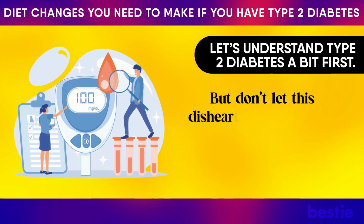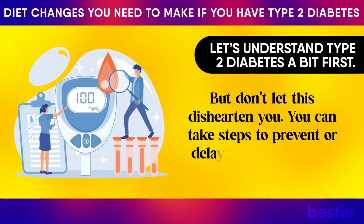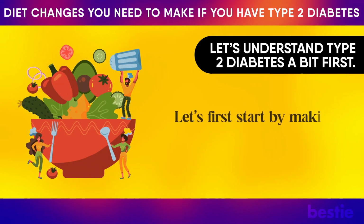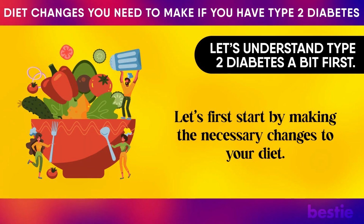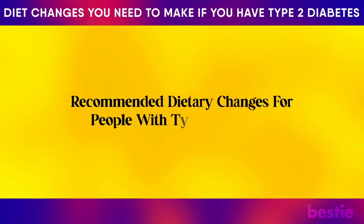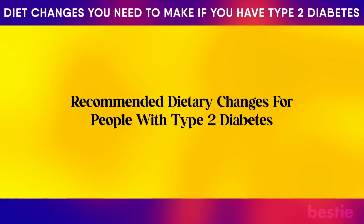But don't let this dishearten you. You can take steps to prevent or delay the development of type 2 diabetes. Let's first start by making the necessary changes to your diet. Recommended dietary changes for people with type 2 diabetes.